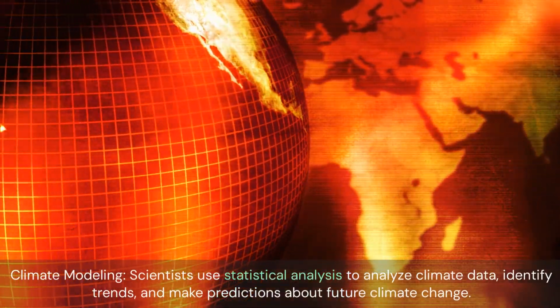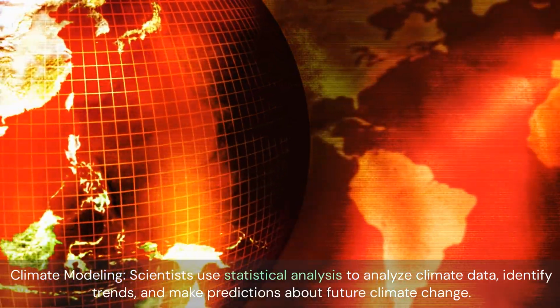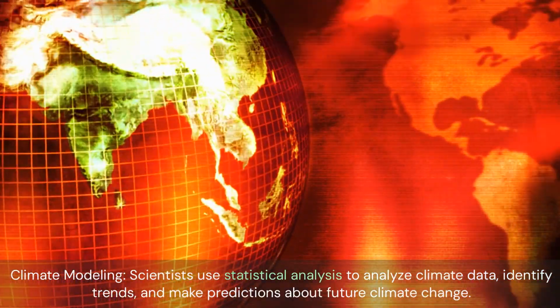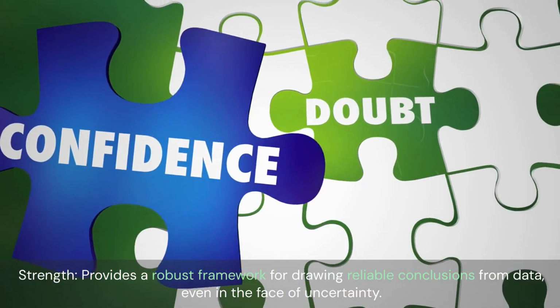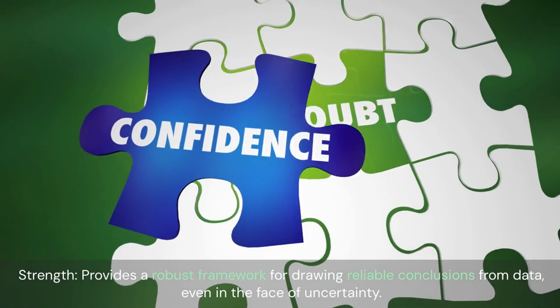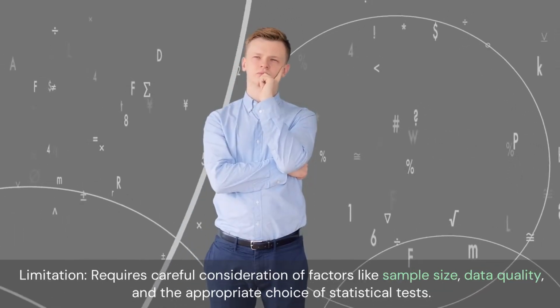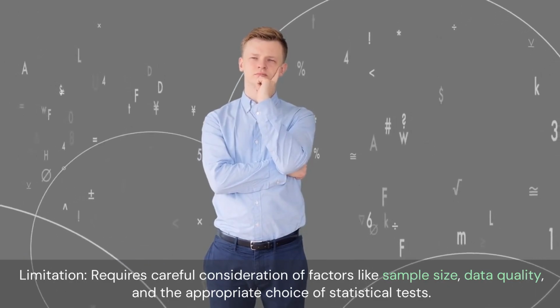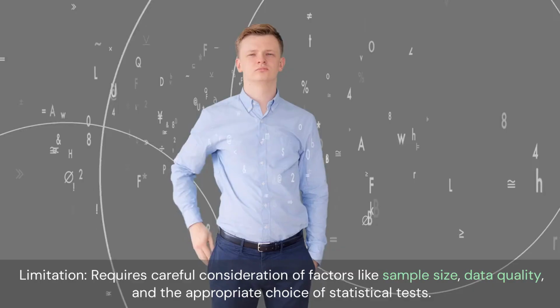Climate modeling: scientists use statistical analysis to analyze climate data, identify trends, and make predictions about future climate change. Strength: provides a robust framework for drawing reliable conclusions from data, even in the face of uncertainty. Limitation: requires careful consideration of factors like sample size, data quality, and the appropriate choice of statistical tests.